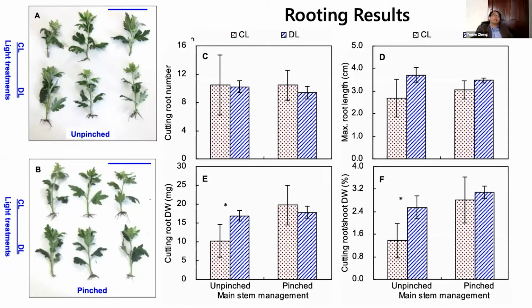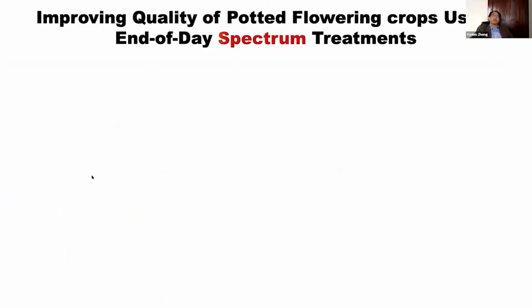And then we look at the second objective, which is to use end of the day light treatment. You know, we have a long, dark winter season here. When you grow potted plants, how do you use light effectively to produce your plants?